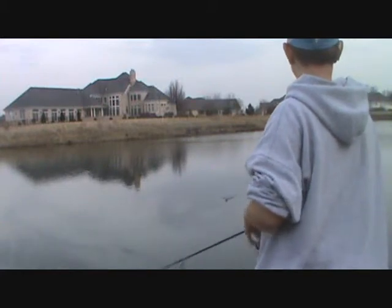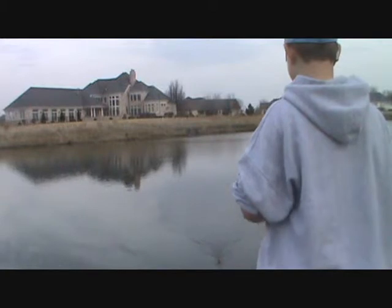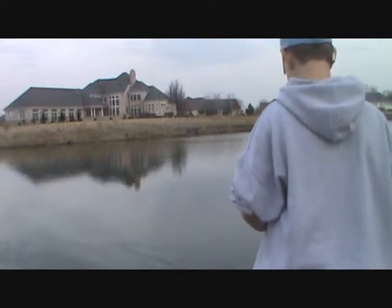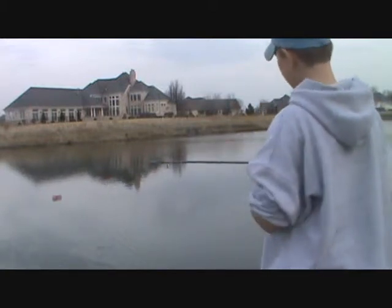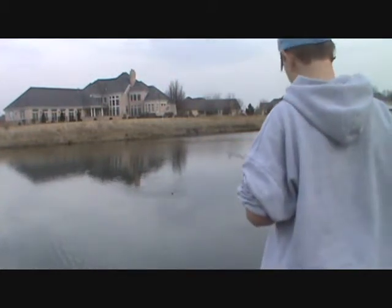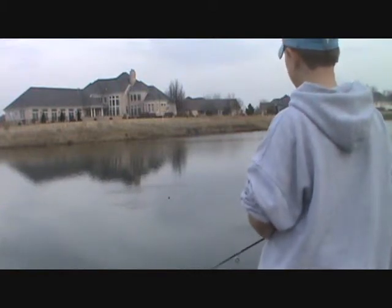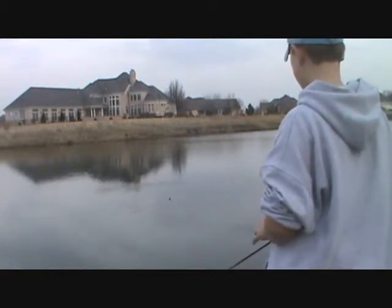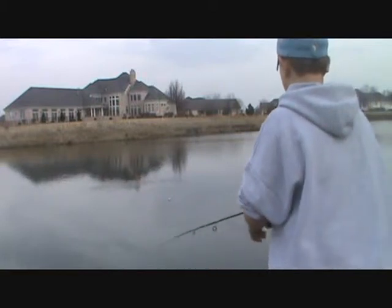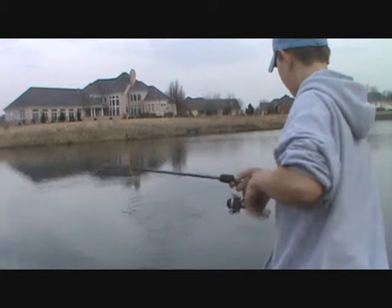I'm gonna recast it. It's about a foot bobber line, because last time we were using about a foot and a half bobber line, but today we're just gonna try a little something different with a foot bobber line. There you go. Nice fish. Oh, let go.